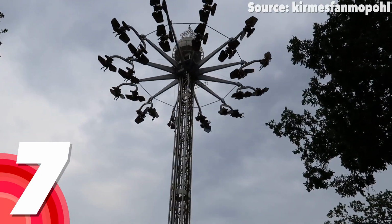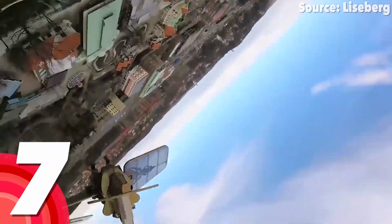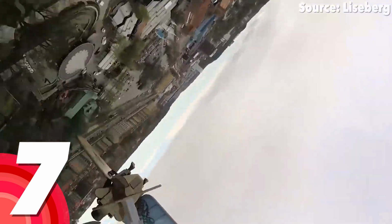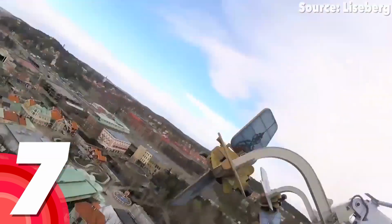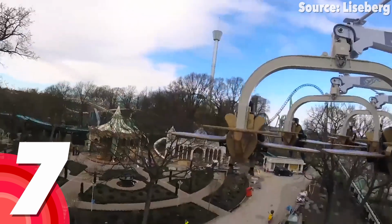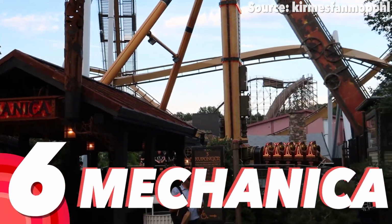views from this sky-high flight, if you want to turn your calm journey into an action-packed high stunt show, then by using the levers located on the wings and with help from the wind too, you can make your plane spin upside down so much that you will have no clue where you even are, leaving only one question remaining. Which flight would you prefer? Comment down below. Number 6, Mechanica.